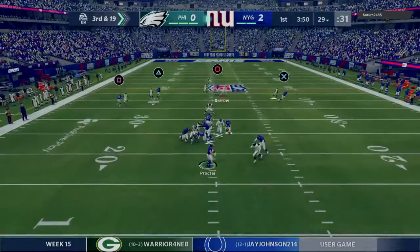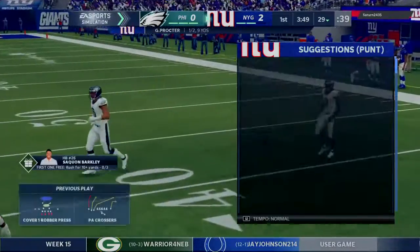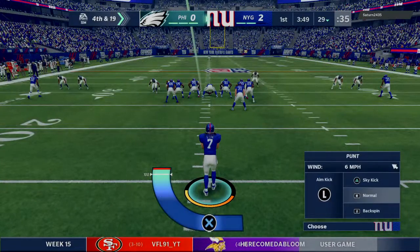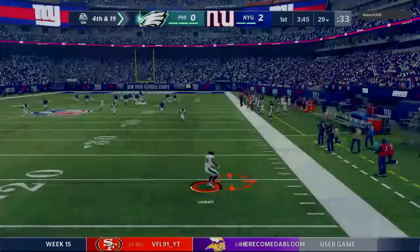Looking to throw. Proctor. And he took the contact as he was throwing it, and the ball drops incomplete. How about some applause for the defense there? They forced him to throw that one into coverage, and just like that, they're staring at a 4th down. Well done. And here's Gillen on now to punt as he gets this one away.